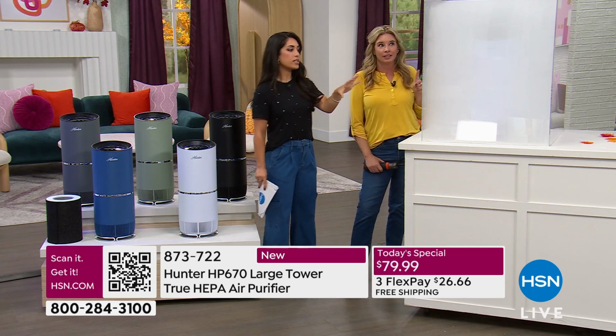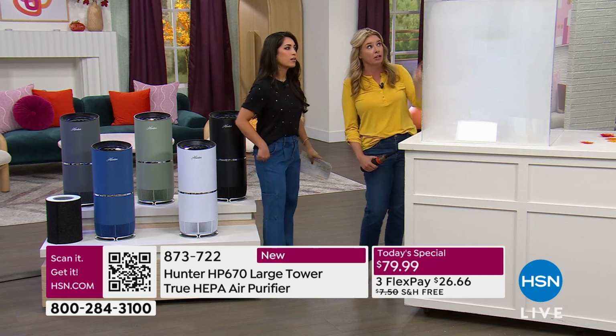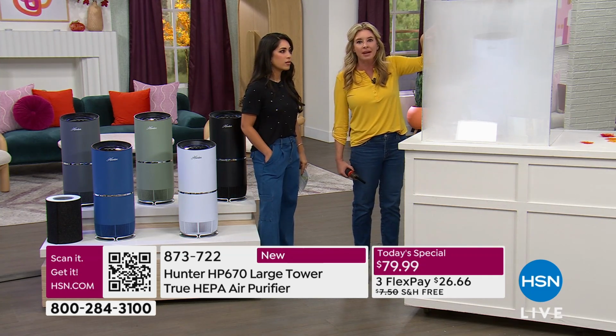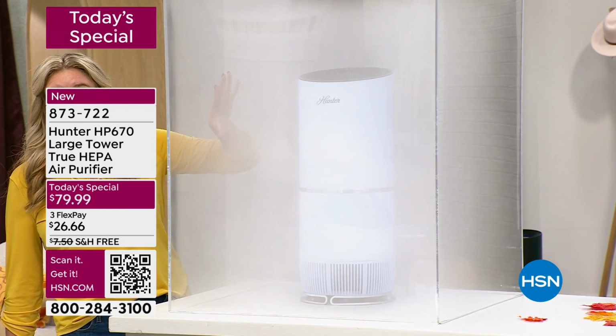Exactly. The demo on the smoke is huge for me. Yeah, so I went ahead and turned it on, and in a matter of seconds, it's grabbing the dirty air. You can see it, look at that. Yep, look at that rotation. There you go. So within seconds, okay?